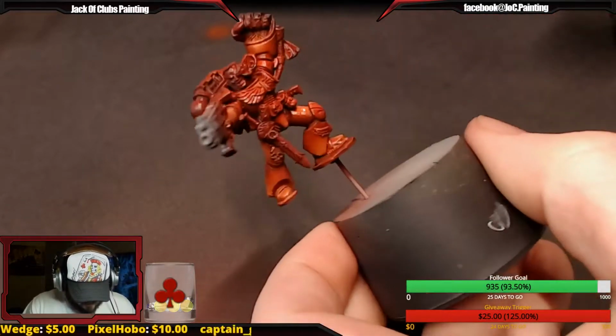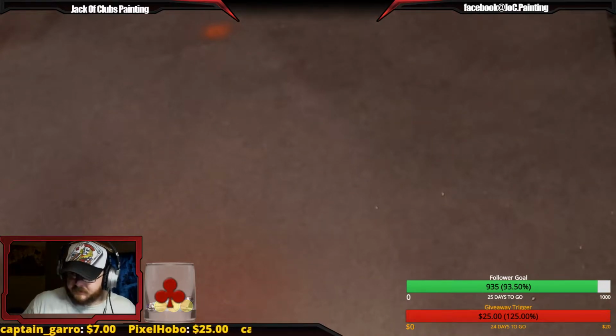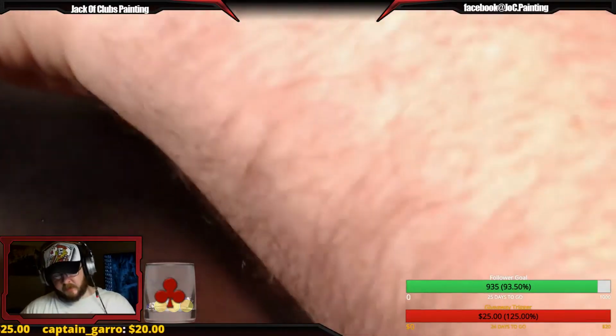Okay, that should be good. I'm going to just let him dry for a little bit. So the spray I'm using, that's gloss varnish from Vallejo. It's this stuff right here.